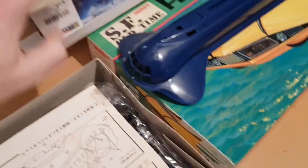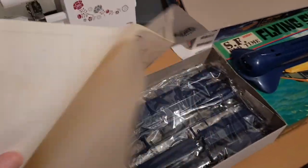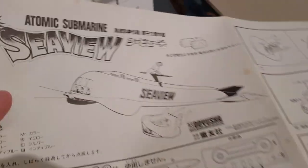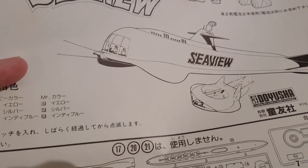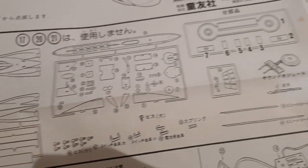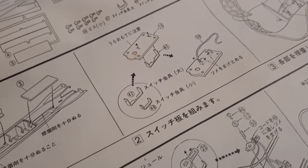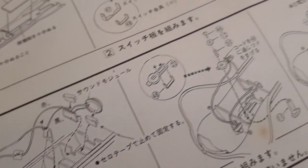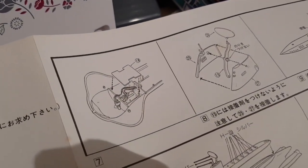Let's just put everything on there. You get a sheet of instructions. Weirdly, it's just one big sheet rather than a booklet. Let's have a look. I need to get better lighting in here. You get a picture of the Seaview, similar to the box art, and a layout of all the kit parts. Then it starts off, and obviously this is the battery version, so it shows you how to put the battery pack in. It's light and sound. I don't know what the sound is. It'd be brilliant if it's the bing, bing sonar sound, but I imagine it's not. I think the Stingray one just had like an engine noise.